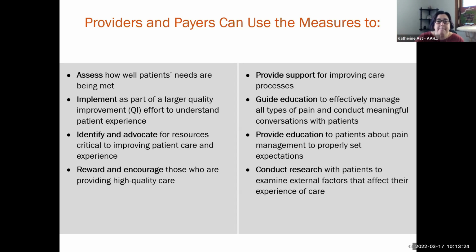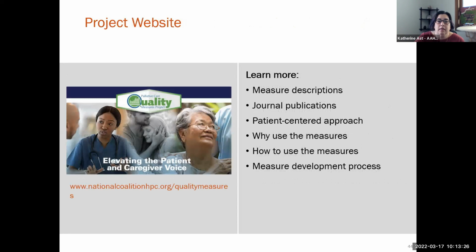Next slide. So this is a link to our website. We encourage you to please take a look at it. It's being maintained by the National Coalition, and it has everything you want to know about measure descriptions, journal publications, why and how to use the measures, and patient-centered approach, and everything.